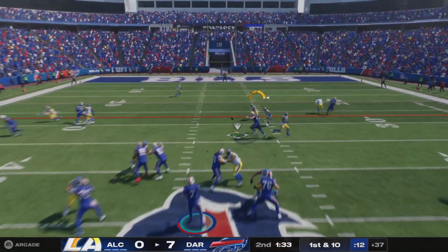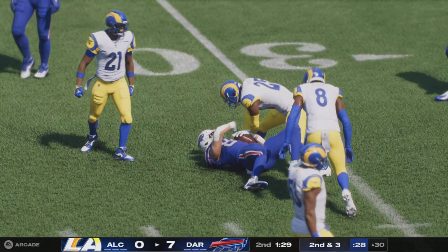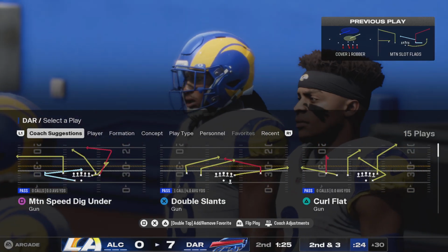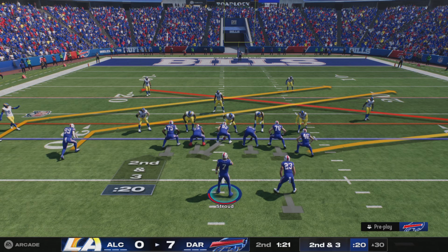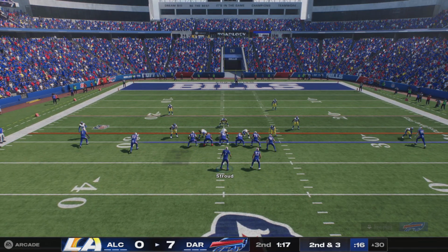Stroud looking to throw. A short one going to be taken in here by Schultz. And this will go as a gain of 7 as he gets it to the 30-yard line. Nice rhythm throw there on 1st down. He located his tight end, made it a nice, easy pitch and catch. Hoping he can break a tackle or two. Wasn't able to do that there, but still good yardage.